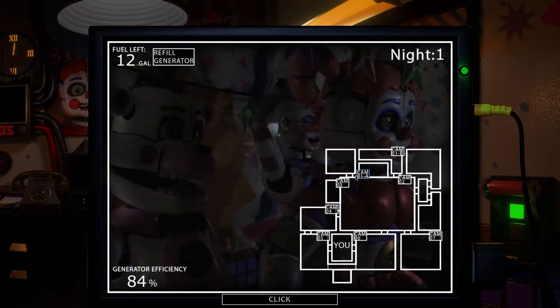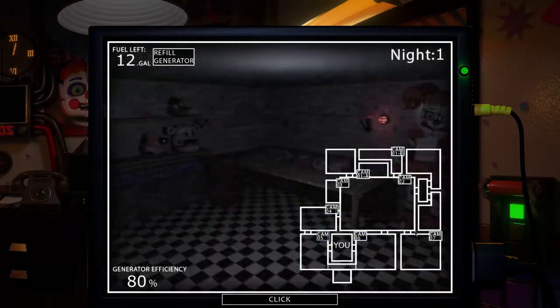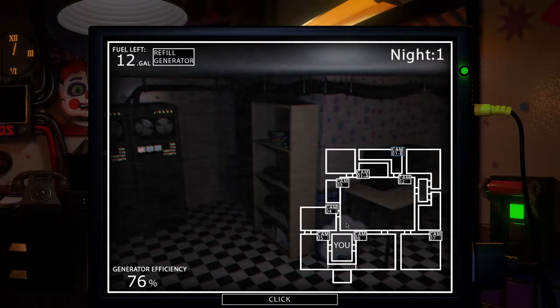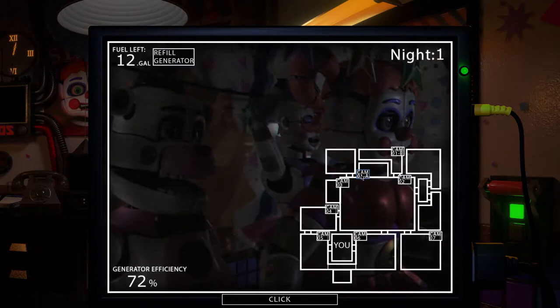Using the camera system, you will be able to keep watch over the entire establishment. Your job, essentially, is to watch the cameras and make sure everything remains in a sense of order. We wouldn't want anything to ruin our approaching grand opening, would we?